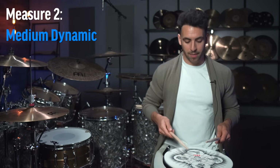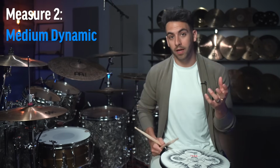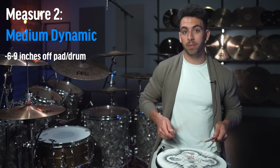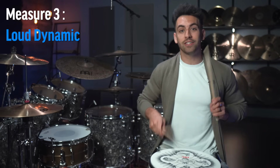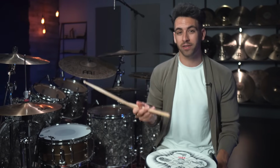Then for measure number 2, we are doing more of a medium dynamic. So now you're playing a little bit louder. Your sticks are maybe coming up between 6 to 9 inches off of the pad. So you're a little bit louder, but you're not hitting it really hard. But then in measure 3, you are. Your stick is gonna be coming up about 12 inches off the pad, and you are gonna be playing really loud. So when we put all of that together, it sounds like this.